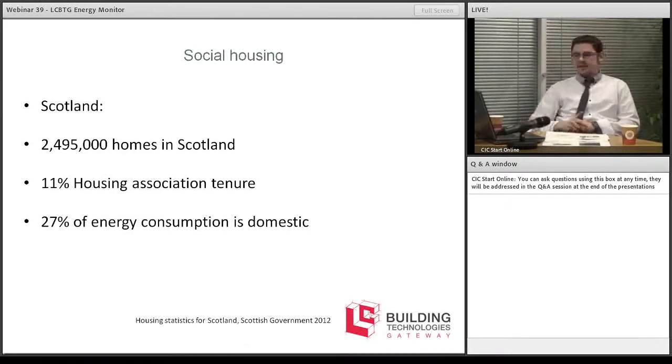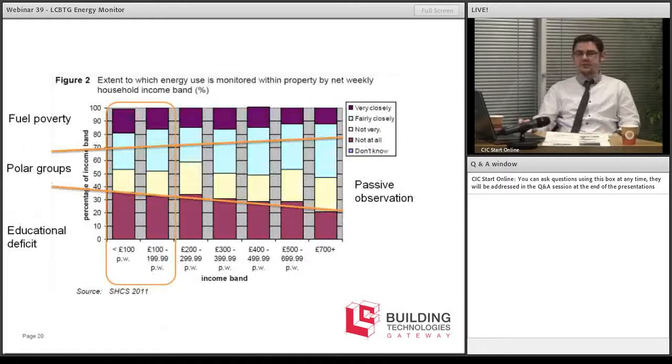I included this slide just recently because I think it contextualises things for those who see projects like this and want to extrapolate it up to a certain degree. As I said, this was social housing properties. There's 52 of them, and just looking at the figures, it's a fairly important part of the housing stock in Scotland.